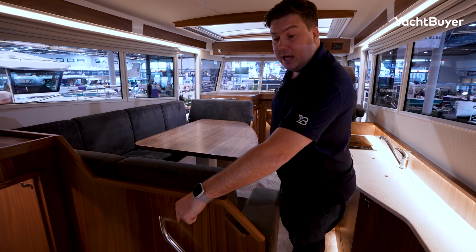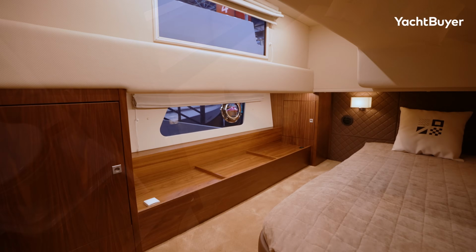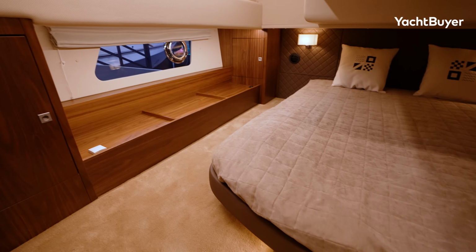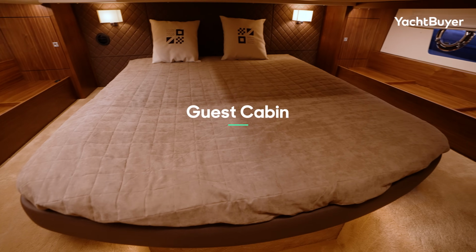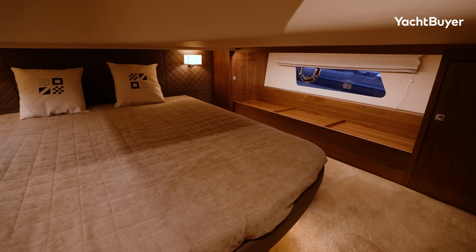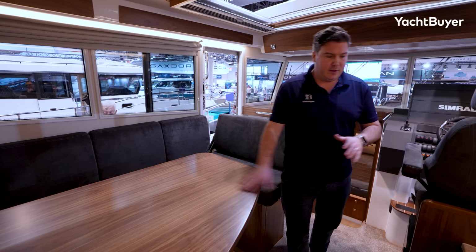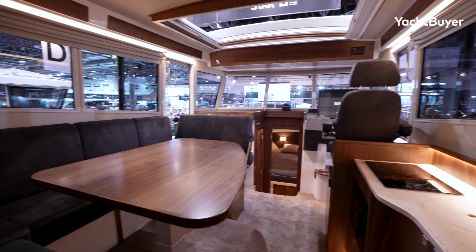Starting with this amidships cabin here, access via a stairwell. It's got its own bathroom, but it's full beam. There are hull windows down there as well, so it's spacious. It's got a nice big bed. It just feels a bit more contemporary, certainly than Targa, quite similar to Sargo, but you have that slightly more modern finish. We've got the satin walnut, you've got the nice Corian countertop, galley here on the starboard side is a decent size as well.